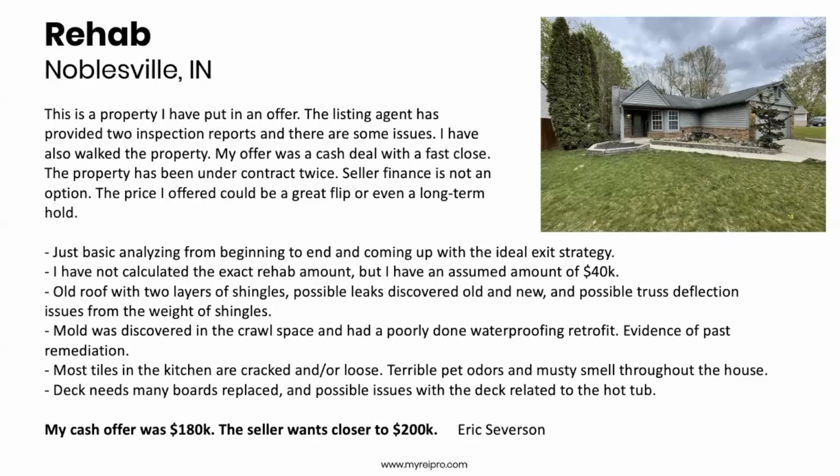So, just some other notes here. Estimated rehab is 40 grand. Old roof, 2 layers of shingles, possible leaks discovered, old and new, and possible truss deflection issues from the weight of the shingles. Mold was discovered in the crawl space, with a poorly done waterproofing retrofit and evidence of past remediation.